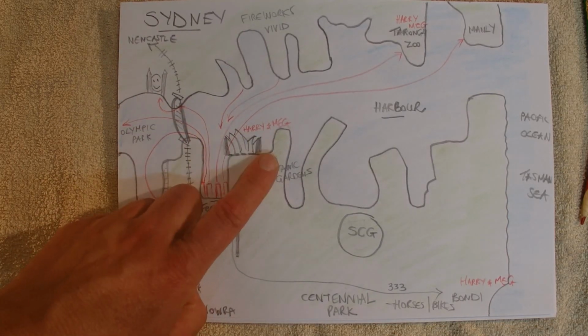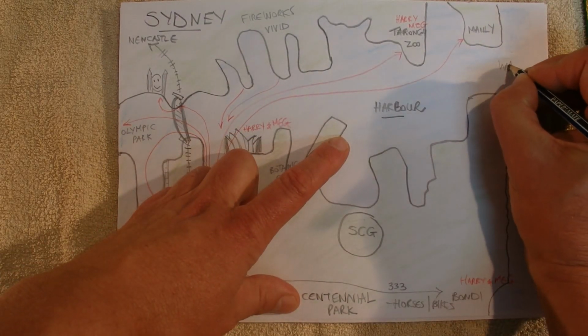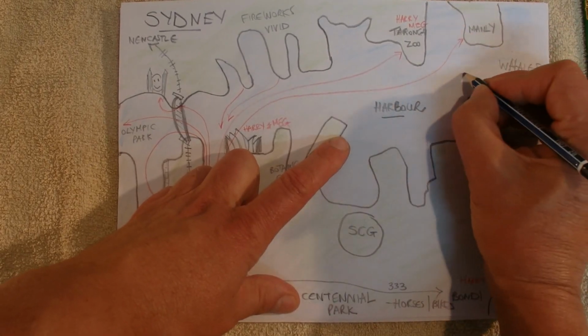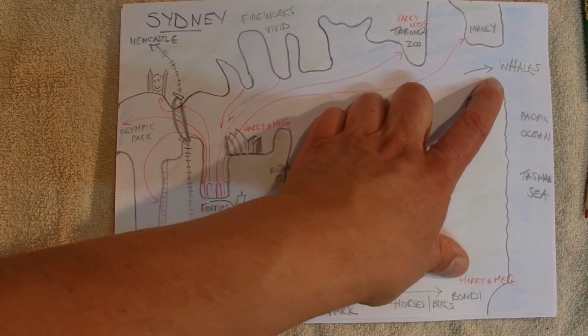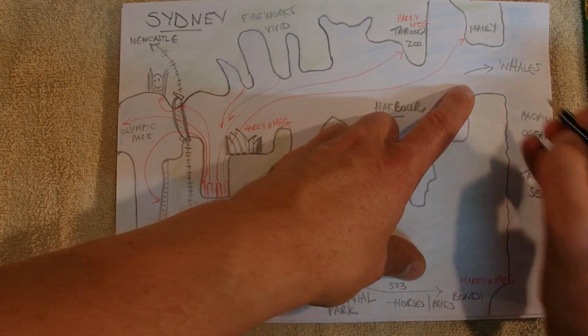there. There are, so there's whales. There are whales. There's whale watching boats at certain times of the year. Head out through the harbour to look at whales. You can go out there deep sea fishing. There's fishing as well.